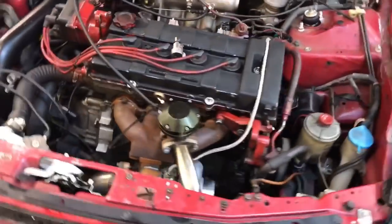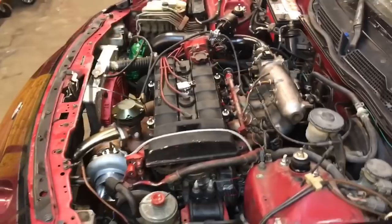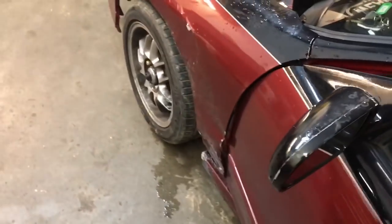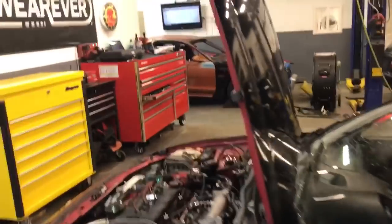900,000. Alright guys, this is where it's gonna stay for right now until we can get those other injector clips in. We pulled this fender out a little bit so I can at least open and close the door and it's not hitting anymore, because before it was. We got some big power.